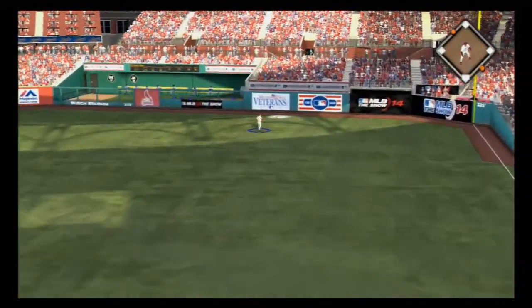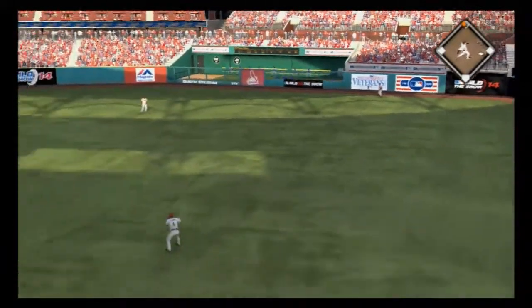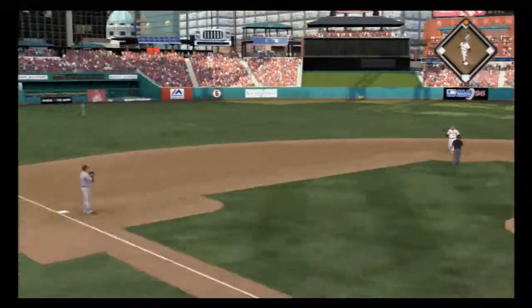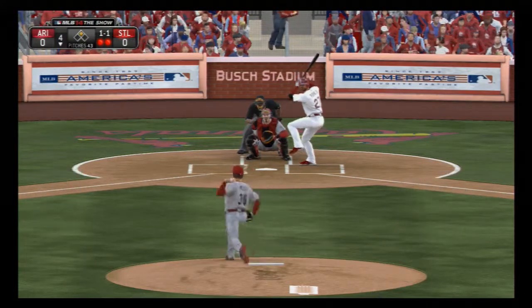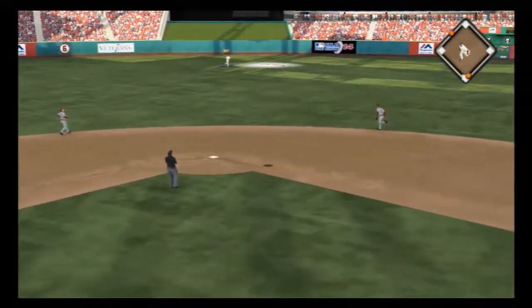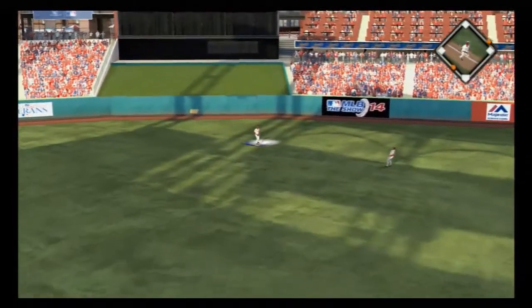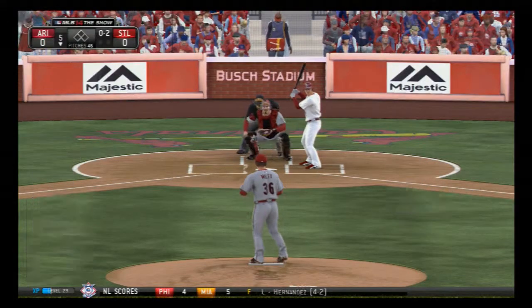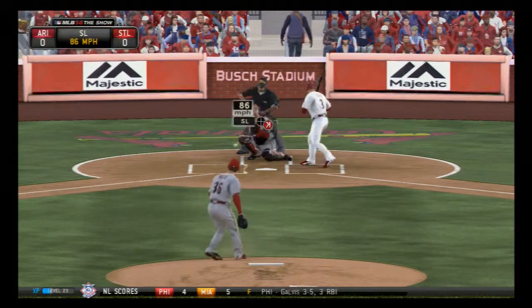There we go. With the slider that time, and it's driven to deep right field. Carl back to the track as he takes it in for out number two. Looking to get a third here, Wade Miley throws a slider, and it's very low. Gets a lot under that, and it goes out to center field. But the Nards' fan speed and his excellent fielding ability allow him to catch the fly ball.